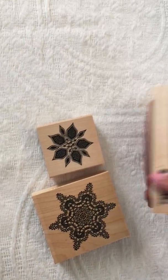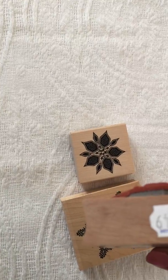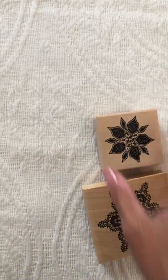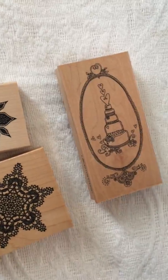So these were 75% off. So this was like $3 or $4. And I think that was like 75 cents or something. So a few little wood mounted stamps.